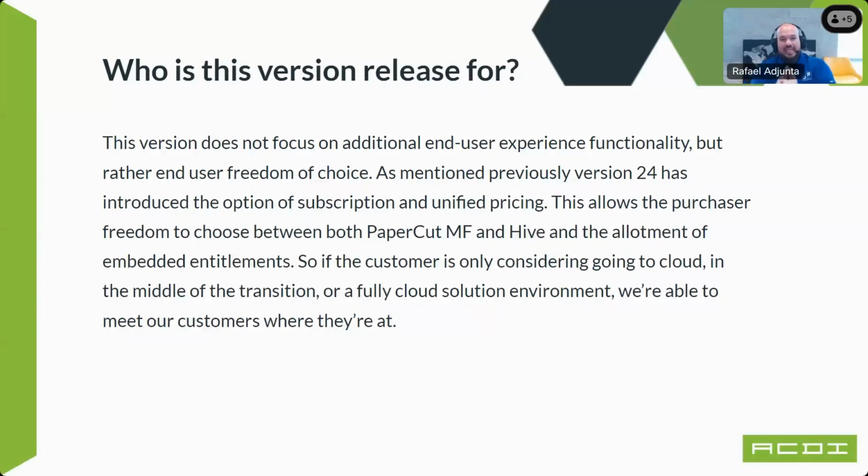All right, so let's get into who this version release is for. Now, this is not an end-user, new-feature-rich type of release. As mentioned previously, we do have the new subscription and unified pricing models. And what this really is geared towards is to give our end users and customers freedom to choose between PaperCut MF and Hive. So if they're in the middle of their transition from on-prem to cloud, or if they're contemplating it, or if they're ready to go, we are here to meet our customers where they're at. So that's what this particular release is really for. So that leads into the next slide.